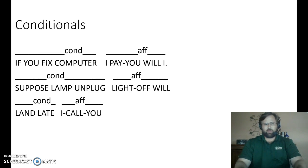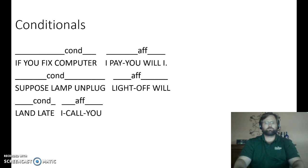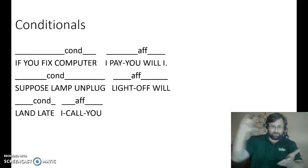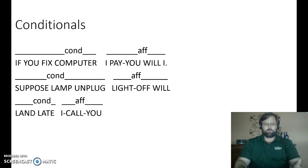That would be, if you fix the computer, I will pay you. Or, that would be, if you were to unplug the lamp, the light would turn off. And then finally, and that would be, if I land late, I'll give you a call.